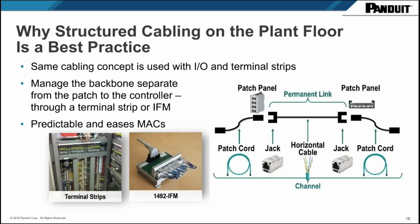In the diagram on the right, you can see that structured cabling has what's called a permanent link. That's usually going to line up with the plant cabling or the site cabling where you're putting this panel and this machine. And then you also have patch panels on either end. The left patch panel is likely to be in your control panel, and the patch panel on the right is likely going to be in a data cabinet somewhere higher in the network, and it's going to be located elsewhere.